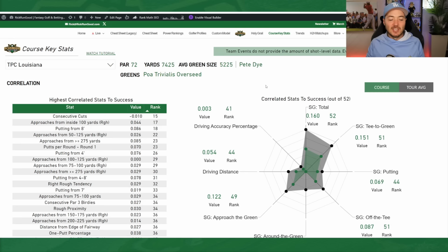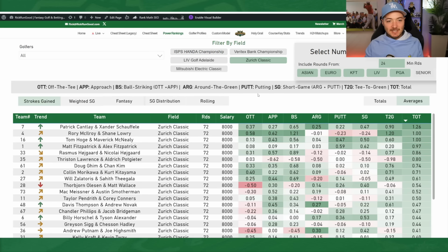I think we can just simply go back to basics here, play the best teams, and then also use game theory, right? So the best teams, the favorites, you're going to have the Cantlay and Xander, Rory McIlroy, Shane Lowry, the Fitzpatrick brothers, the Højgaard brothers. All of those teams are going to be high upside, or excuse me, very valuable teams, favorites.